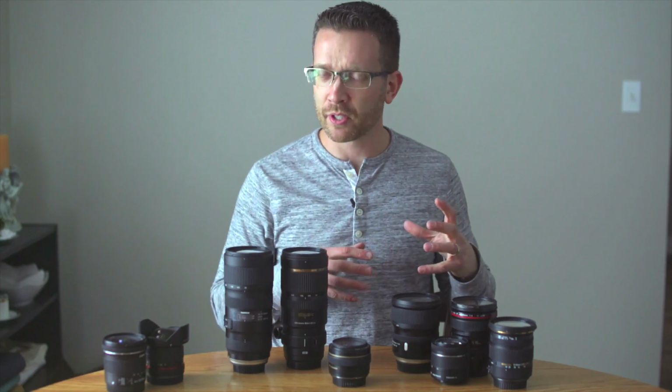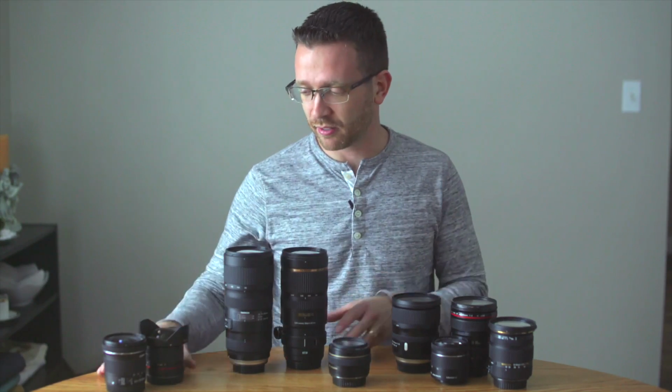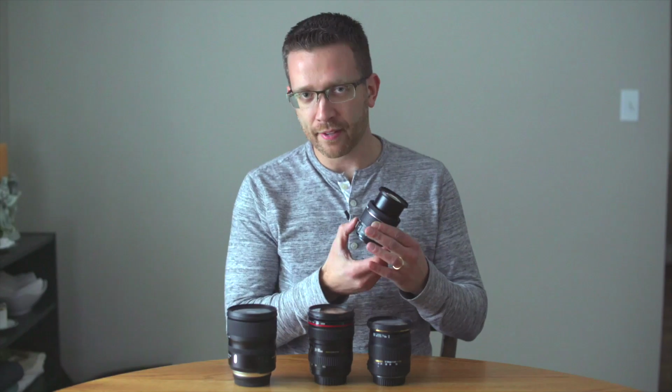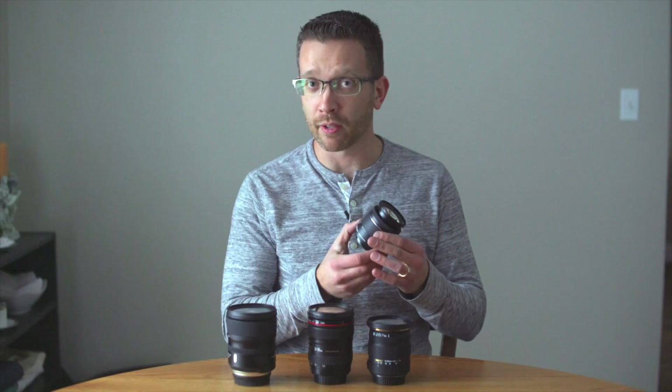So I'll talk about them individually, and then we'll talk about a couple lenses that are also just nice to have, but not necessary. All right, so you probably have that kit lens still around, and this is fine. This is 18 to 55 on a crop sensor. That's gonna seem more like a 24 to 80mm, 85mm, right around there.